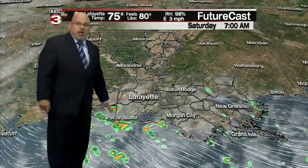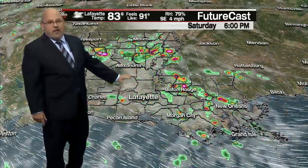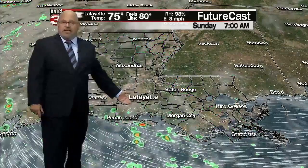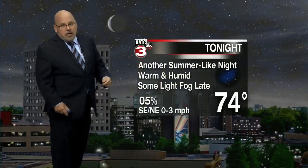Near term, tomorrow morning, we'll see scattered showers on the coast. Then they'll be migrating inland. A good chance of rain and thunderstorms tomorrow afternoon with activity diminishing in the evening. And then we should do it all over again on Sunday, but the latest forecast for Sunday afternoon is not showing as much shower or thunder shower activity. So we'll keep our fingers crossed.